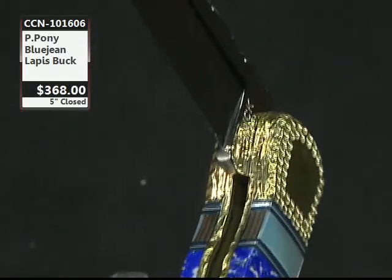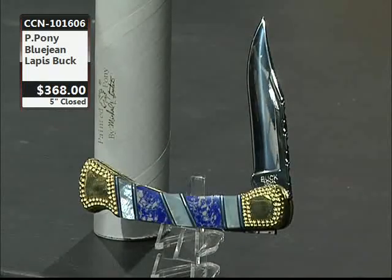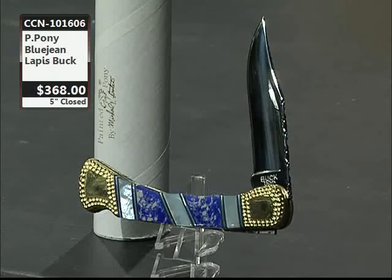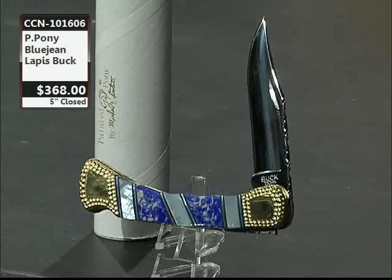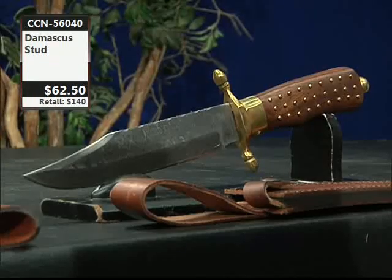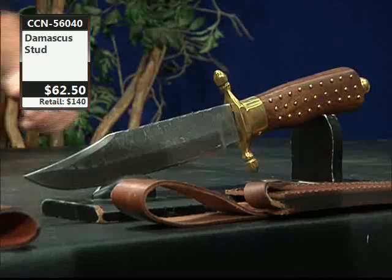Your price only $368. What a deal. Michael Prater at his best. A lot of tool work on that knife. Blue jean lapis buck with tooling on those bolsters, even on the back spring there, on the blade. I just can't hardly reach over and get to them.